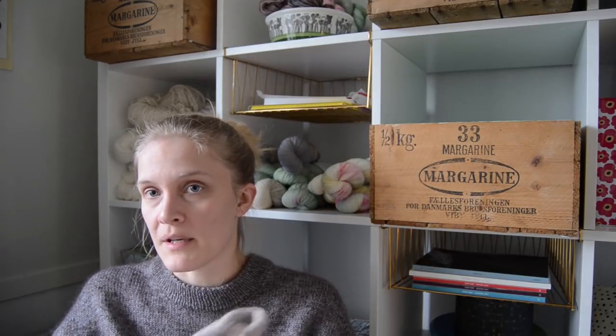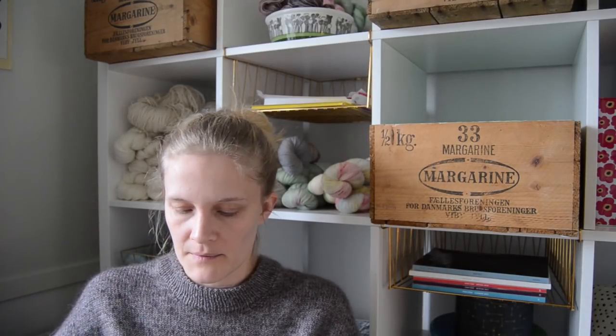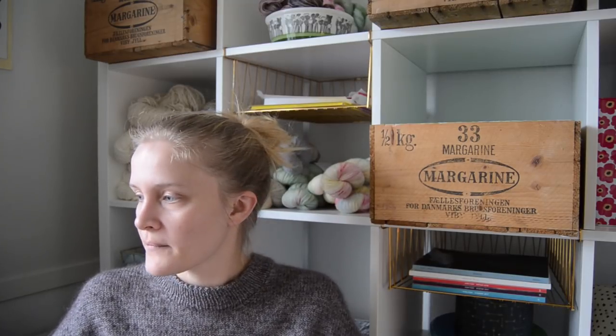And hopefully I'm gonna be super happy with it once it's blocked and it has another color than this color. Yeah. And again, this is my own hand dye yarn. I just don't... It just doesn't look good on me. I don't like the way it looks on me.